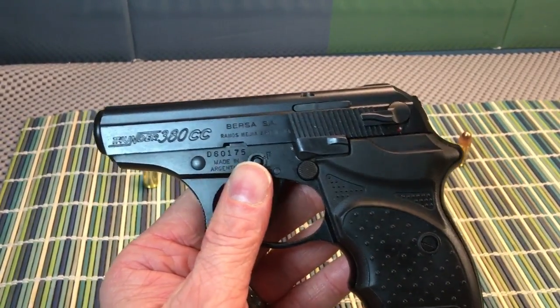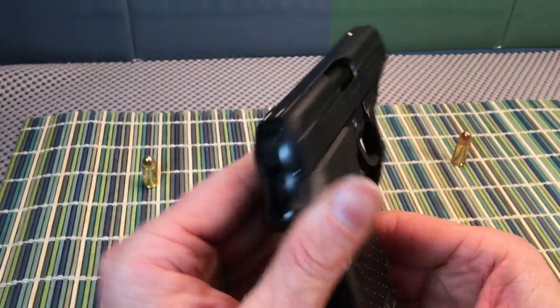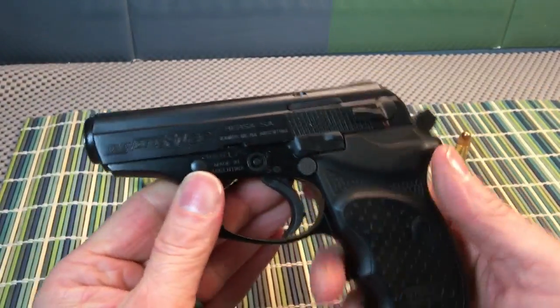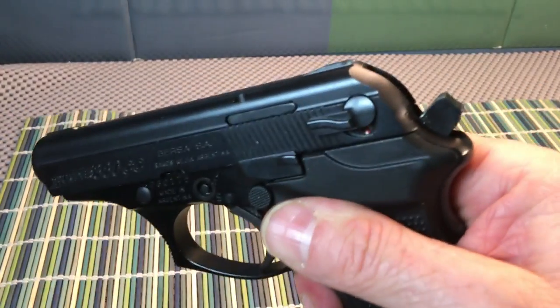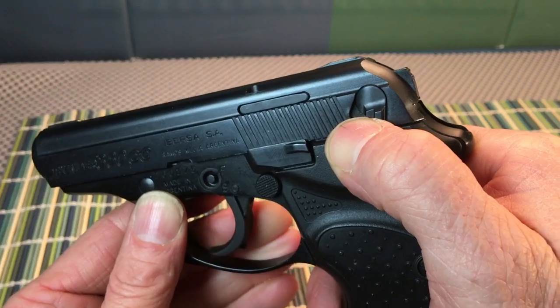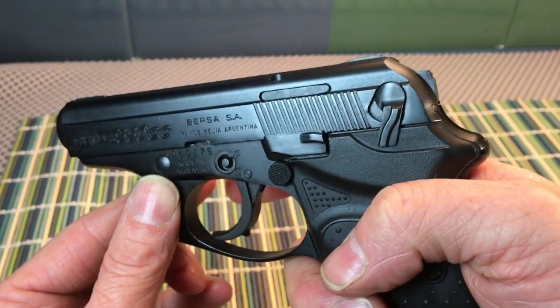A great trigger for the price of this pistol. It's a very good trigger. And again, it's a good shooter. Very, very functional. Hard to aim, but what are you going to do? Now, this is also a decocker model. So the decocker decocks the hammer, and it also functions as the safety. So no action.